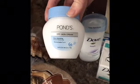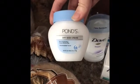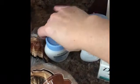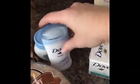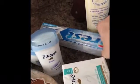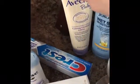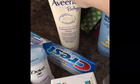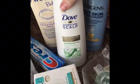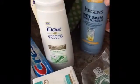I'm trying to start a new skincare routine, so I may do a video on that as well at some point, different products that I'm going to use for that. And of course I got some deodorant, as well as some more Dove body wash soap. We were almost out of toothpaste, and I use this Aveeno Baby lotion for the kids whenever they get out of the bath. And I got myself some more shampoo and conditioner.